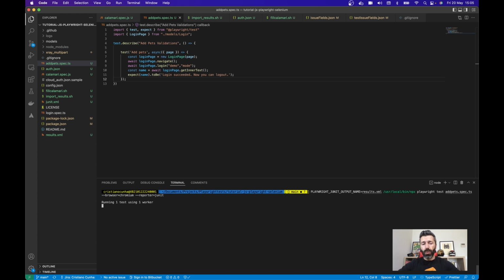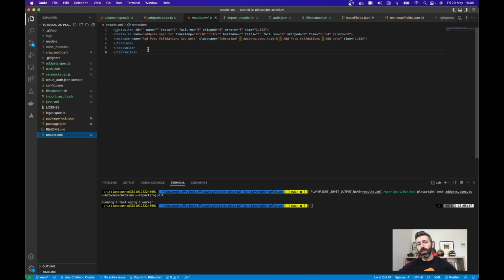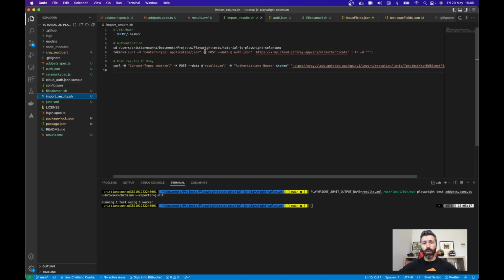generating a JUnit report. And once it executes, it will create a results XML. This results XML is fairly simple because everything was successful, so nothing to report. It's just a successful test case. And then I'm going to use the API to import the results back. To import the results back, I'm just authenticating myself using my API key and my token. And then I'm just pushing the results.